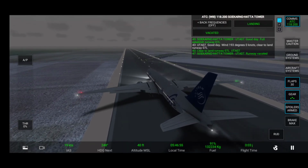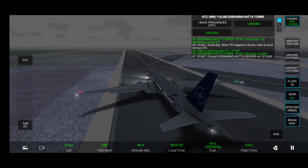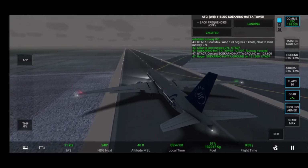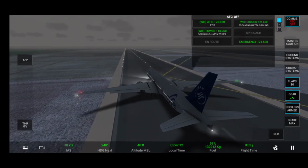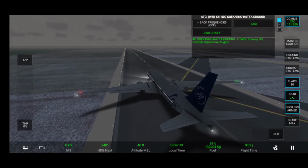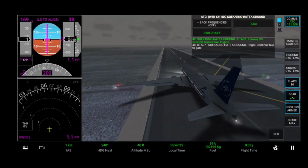Tower, runway vacated. Contact ground 121.600. Roger. Ground on 121.600. Ground, runway 07 left vacated. Request taxi to gate. Roger. Continue taxi to gate. Wilco.